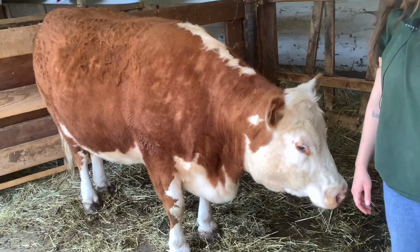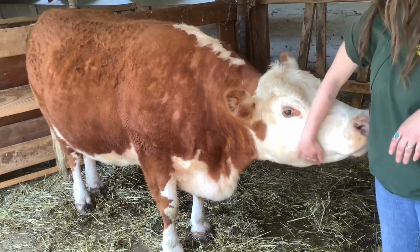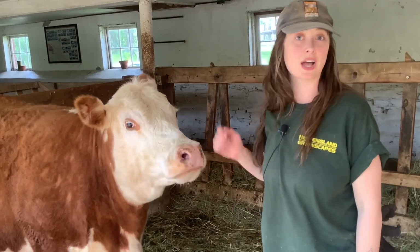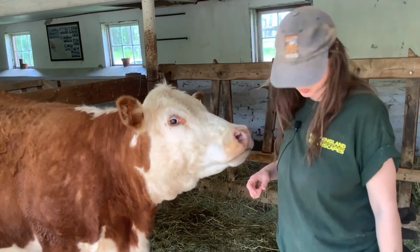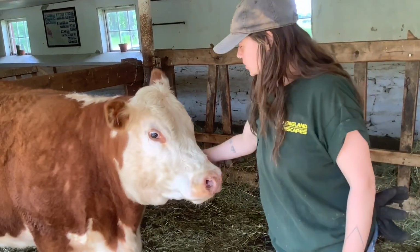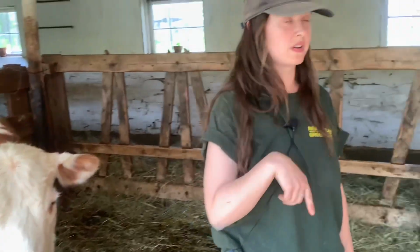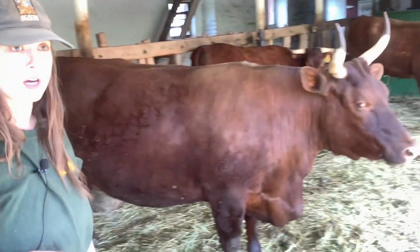She is another cow that has been around people quite a lot, so she's very used to being pet and touched. Although I do always tell anyone that comes into the barn to be very wary, because sometimes they forget how large they are. And their heads, if you were to touch a certain part, they might swing their head and it could knock someone over. So on the cheek, under the chin, and the ears are some of their love spots. I'll show you one of our other Herefords, but first I'm going to introduce you to Miss Juniper.